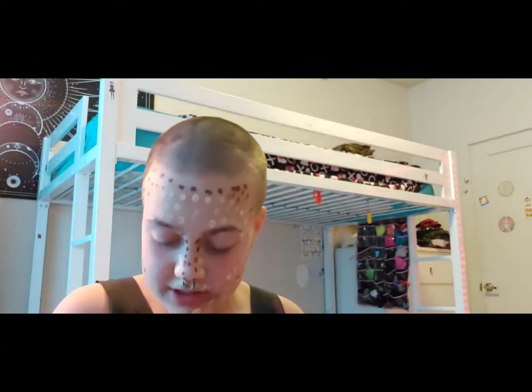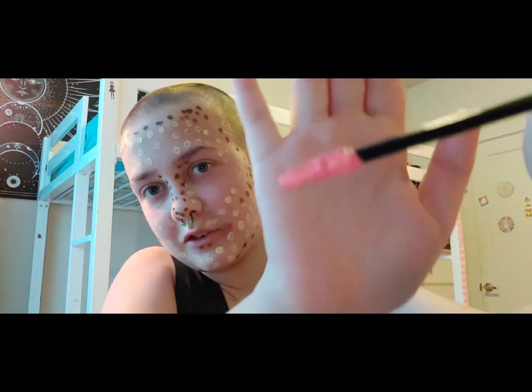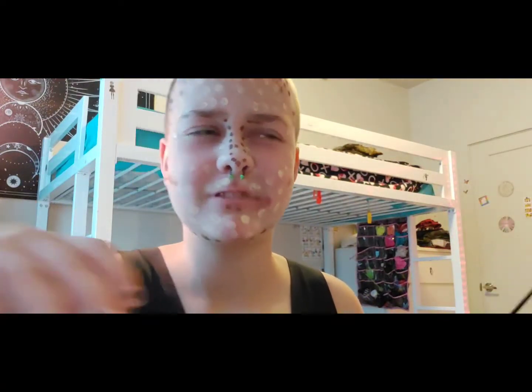So after about 10, 15 minutes, I've come to a color that is something, it's not what I wanted, that's for sure, but it is something along the lines of this. It's a little bit more orange in real life, but that's what we got right now. So we're just gonna try to do this on my face and I will be right back.